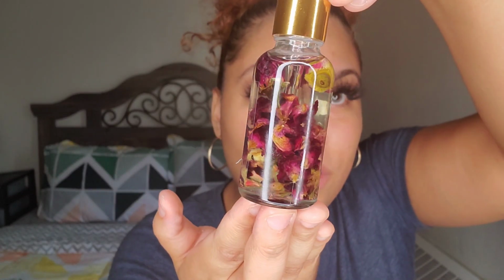Ooh, the rose oil. This is really cute. Comes in this little dropper bottle. Open it up. This smells good. And I think it says you can use this for your face and body, and I'm gonna try it on my face right now. Okay. Put it on this side. Ooh, yes. That feels good. It's very lightweight. It's not heavy at all. Like, I don't feel like my face is sticky. I like this. I really like this, and it's really cute.